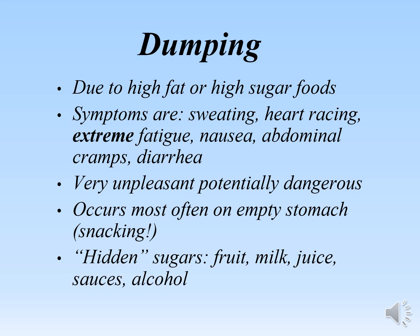That's the bottom line. If you eat something high fat or high sugar and it hits an empty stomach, you could get the symptoms that are listed there: sweating, heart racing, extreme fatigue, nausea, abdominal cramps, diarrhea. It's extremely unpleasant, and some patients even have an uncontrollable urge to fall asleep. So you certainly don't want this to happen when you're driving home from a restaurant, because if you can't stay awake at the wheel, you're very likely going to end up in a car accident. So that's how this can be a dangerous situation.